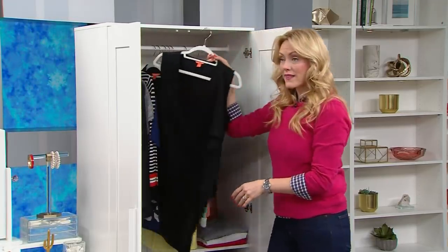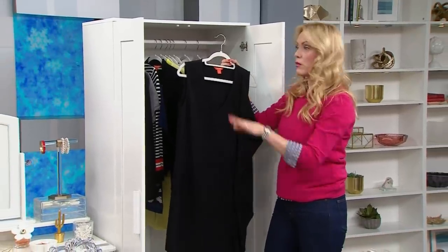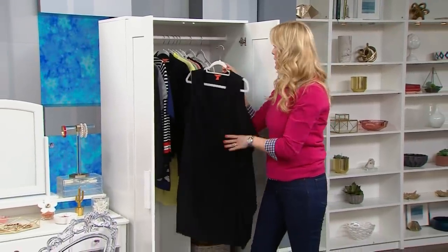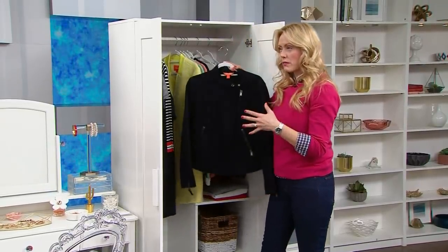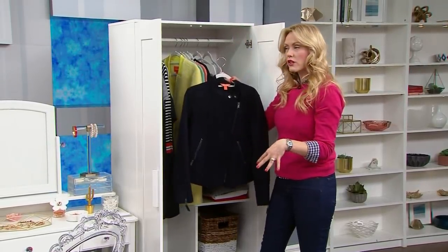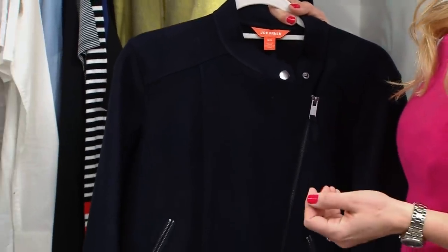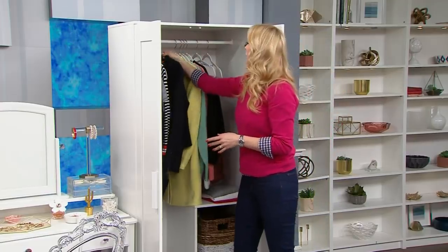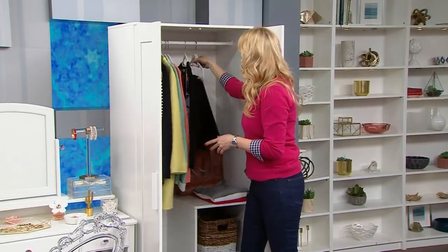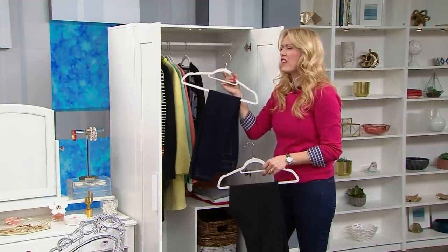A black dress, one that you feel good in and that fits you well. No matter what your shape is, it doesn't matter. A black dress is going to take you from day to night. A blazer or a jacket of some kind. This is a motorcycle style jacket, because if you have a casual life, or you work in a casual or creative office, this type of thing could do double duty. And then you want to have a pair of dark jeans that fit, and you feel hot.